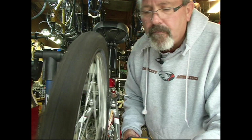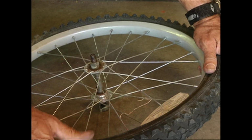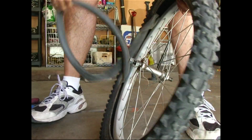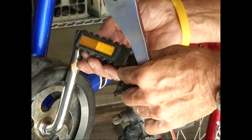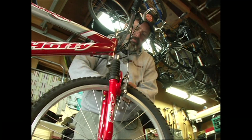Dan's 15 years of prior work in a bicycle shop has come in handy. He's our resident consultant and bike mechanic. Replace tires, tubes, grips, seats, pedals. I have a routine that I go through to make sure everything is tight and safe. The wheels are true, the brakes work, the gears shift, and everything is safe for the kids to ride.